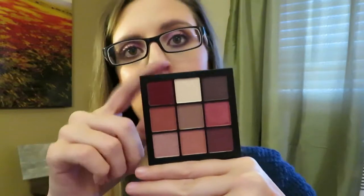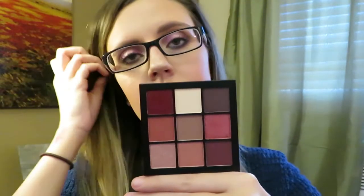The next thing I got that I'm really excited about, because I've never had a Huda Beauty anything, is the Mauve Obsessions palette. This is the next one that I plan on trying out. It just has a lot of mauves, of course, and it has a maroon, and it has a white, and it has a really, really deep purple.